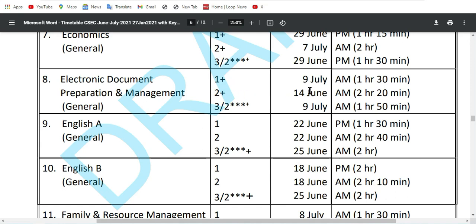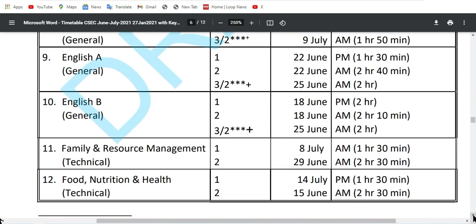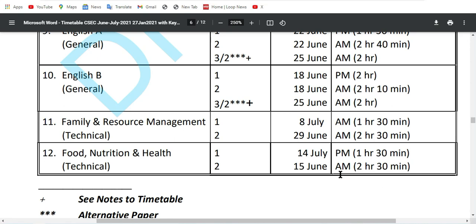And we're now at electronic document preparation and management. Paper 1 is on the 9th of July, paper 2 on the 14th of June, and the alternative on the 9th of July. They are all morning exams, 1.5 hours, 2 hours and 20 minutes, and 1 hour and 50 minutes. English A is coming up there, and English B, we have paper 1 and paper 2. English B has exams on the 18th for both papers, 2 hours and 2 hours and 10 minutes, evening and morning respectively, and the alternative paper.